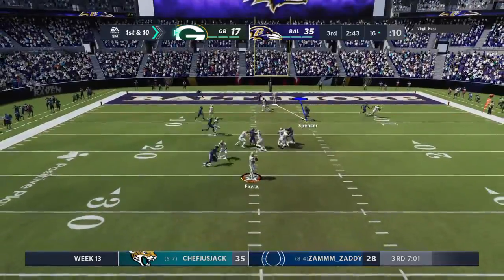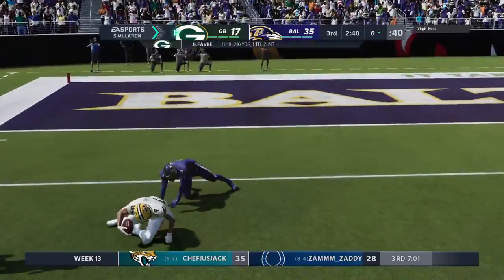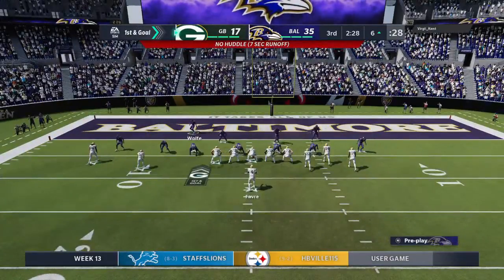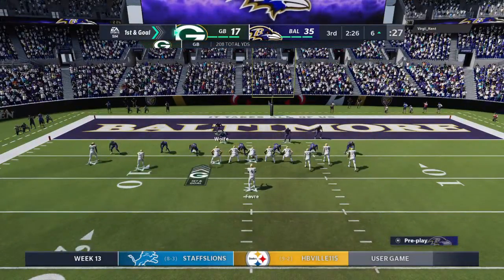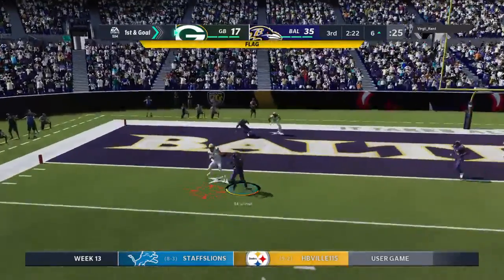From the red zone now, they'll look to throw. He's got his man on the crossing route. And the Packers are going to be set up with a 1st and goal coming up as they get him down at the 6-yard line. They'll look to throw again.